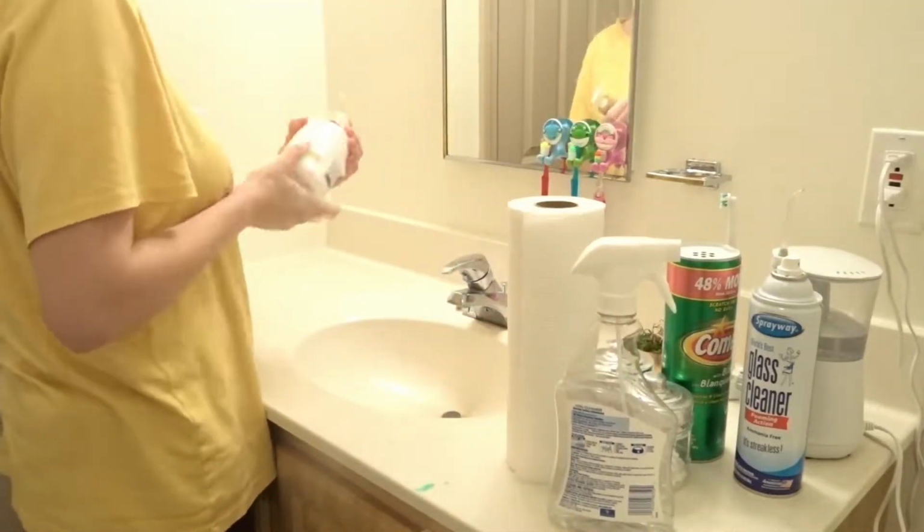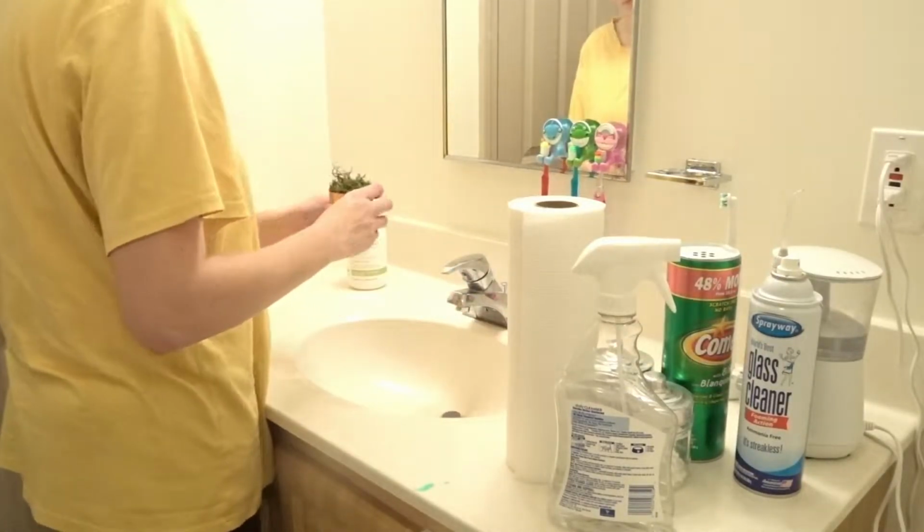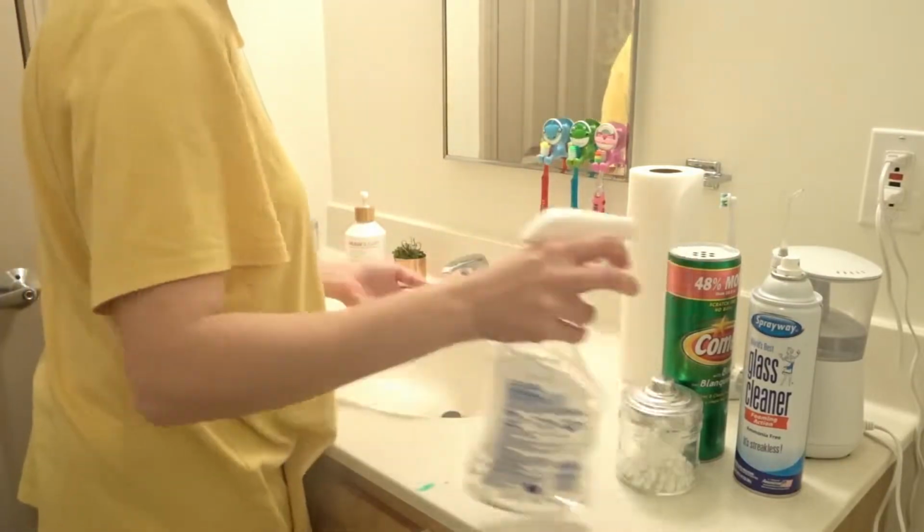I usually do it on Wednesdays because at our house we have prayer on Wednesday evenings, and so it's a good excuse to get myself going and get a nice thorough cleaning of our house.